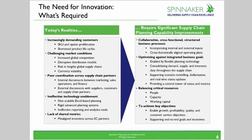So when we actually look at today's realities, and some of these have been around for a while, quite frankly, our customers are increasingly demanding. Specifically when you look at the CPG or pharmaceutical industry, they expect the product to be at the right place at the right time. In a global supply chain, the market conditions are extremely challenging.